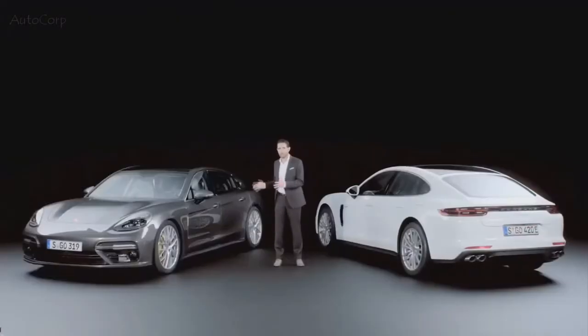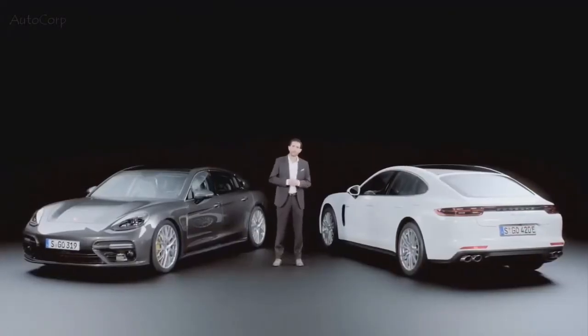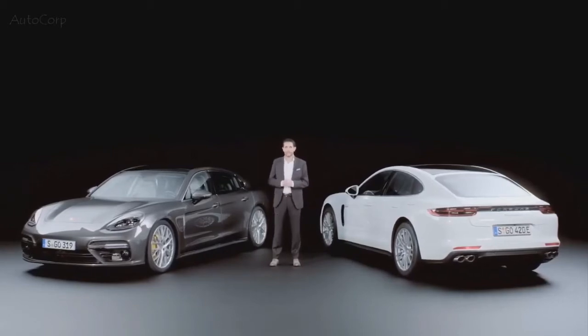Pure luxury and extraordinary hybrid performance. You can now experience both for yourself. Have fun.